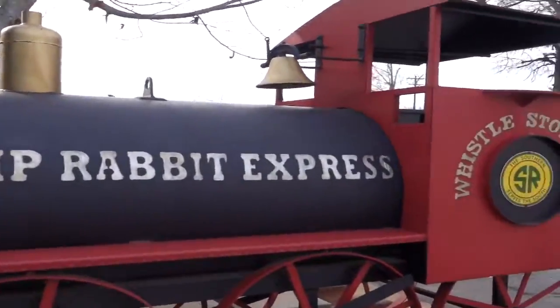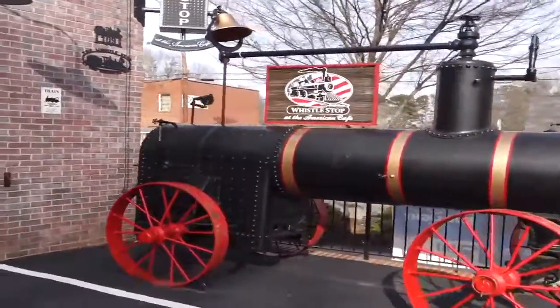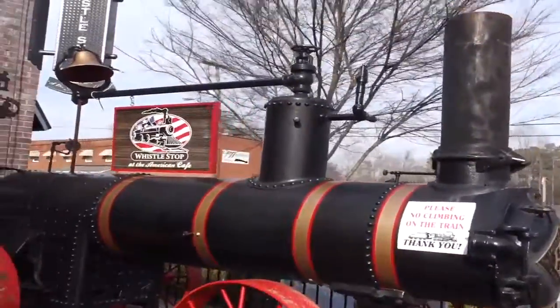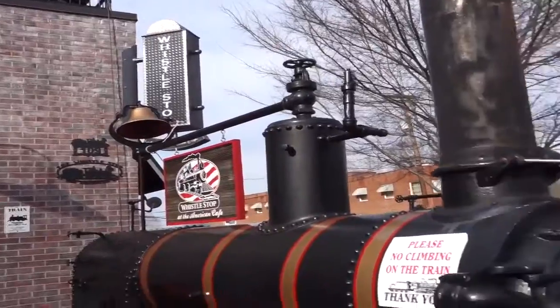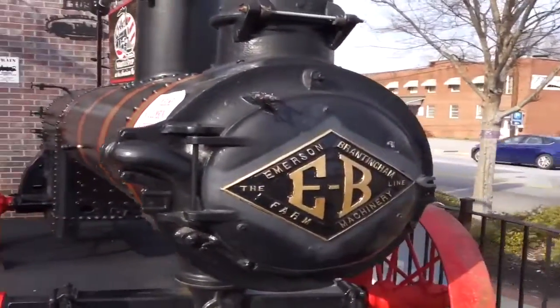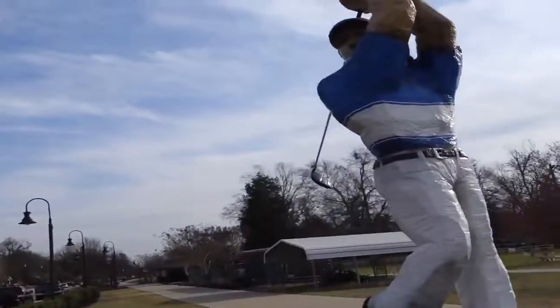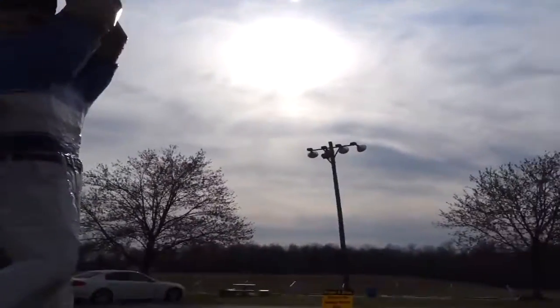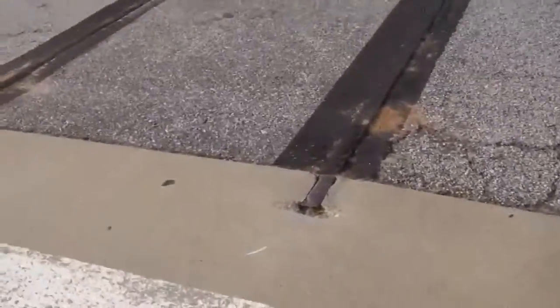Wow. Another one on this side. This one's some sort of tractor equipment, looks like steam powered. Got all your knobs for steam, looks like. Farm machinery. Next to Mr. Potter over here, carved out of wood. They're actually railroad tracks, still on the ground.